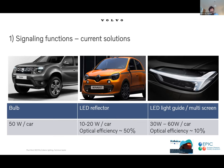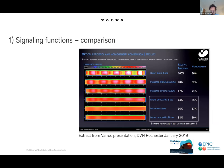And I just present a slide that Varrock presented, I think 3 years ago in a DVN meeting. It is quite interesting because you can see on this slide what is the optical efficiency of different systems and what is the homogeneity you have of the system. When you have a light guide, which is quite spotty, it is quite efficient, you can see, but homogeneity is very poor. So it is not enough.